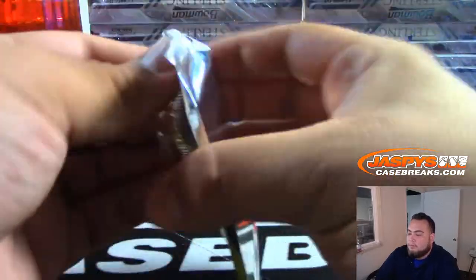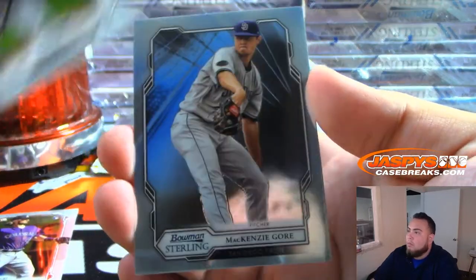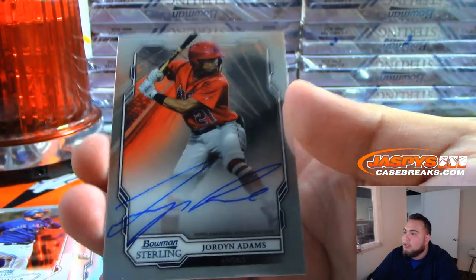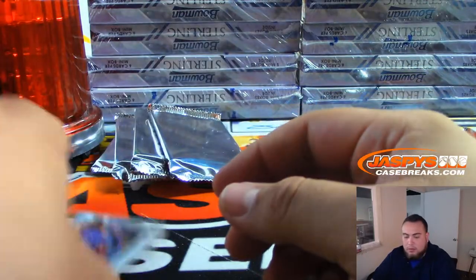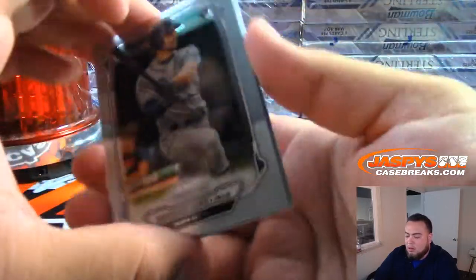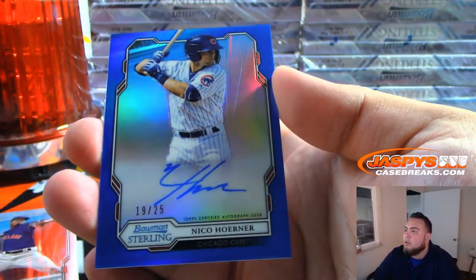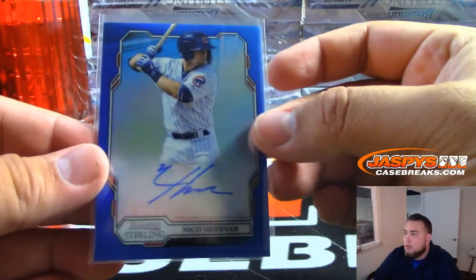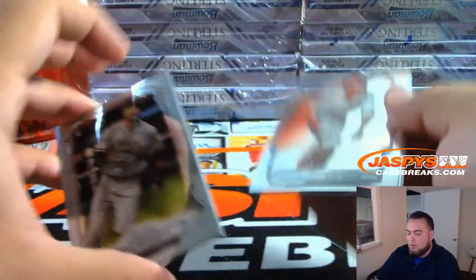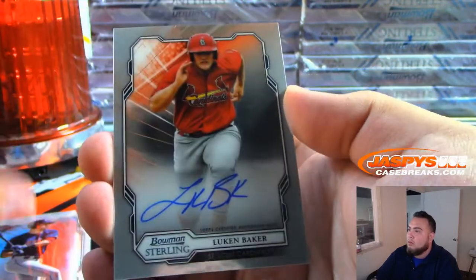All right, next box. Rowdy Tellez and Jordan Adams. Angels with that one. Matthew Gomes. Next one. Nico to 25 for the Cubs. EA with that one. Logan Baker for the Cardinals.